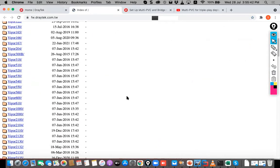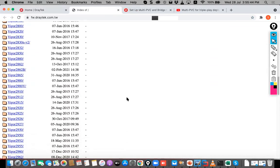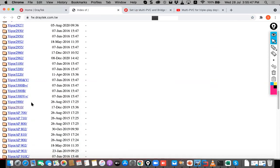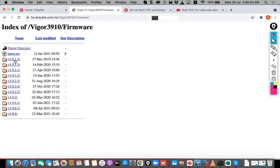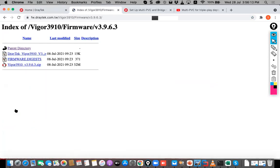Just click on the Draytek FTP site, then you can choose which appliance belongs to you. Once you choose that appliance, you can download it. For example, mine is 3910, just click on that. Then you can see here, there is a firmware. In case you want to read the document, what are the changes and the new updates, you can download it and go through it. Then if you are confident, go to the firmware and you can see the latest firmware, which they released in July, which is 3.9.6.3. You can click on that and download the firmware.